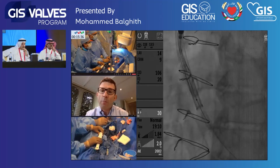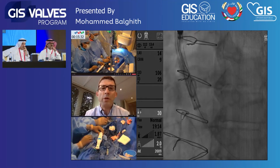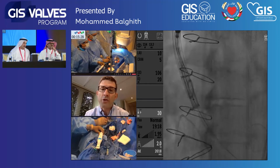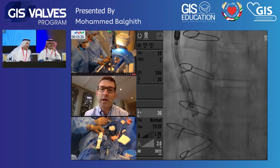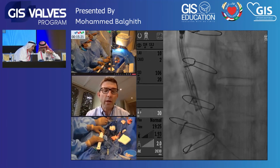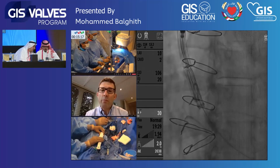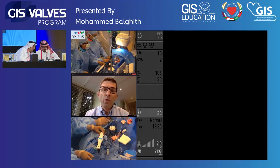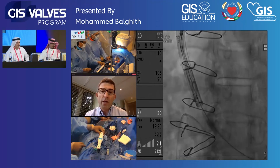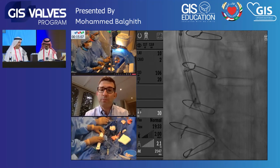So I think if you stop there, I think you've still got a little bit of parallax, so I think you probably need to take a little bit of the cranial off and leave the LAO angulation as it is. That's better. So you've taken the parallax away in the coplanar view. Absolutely. I would do a baseline aortogram here to check that you're happy with the position of the distal valve frame. Yeah, I think no lower than that, but I think that's a very good starting position.